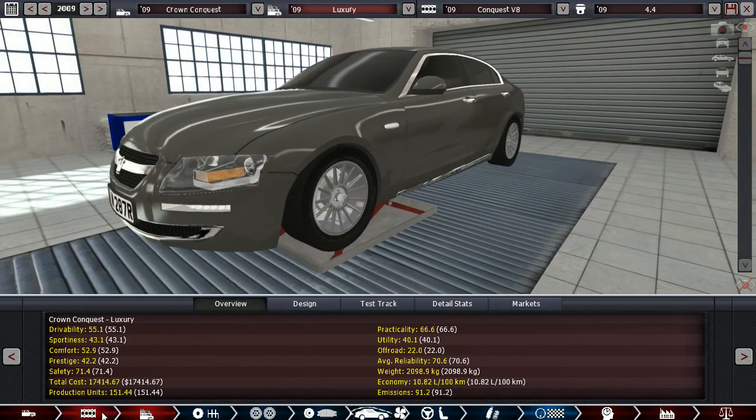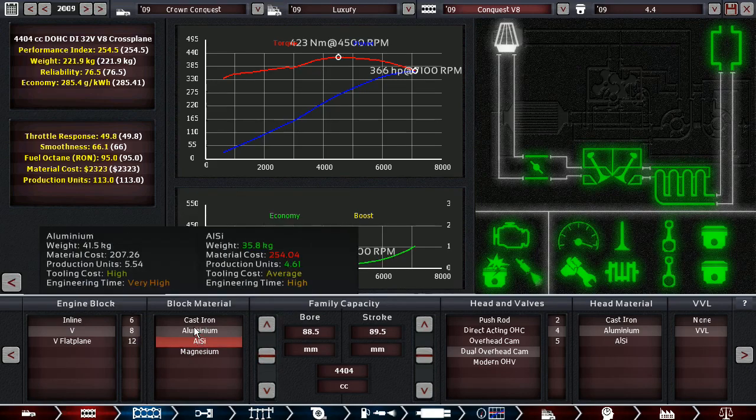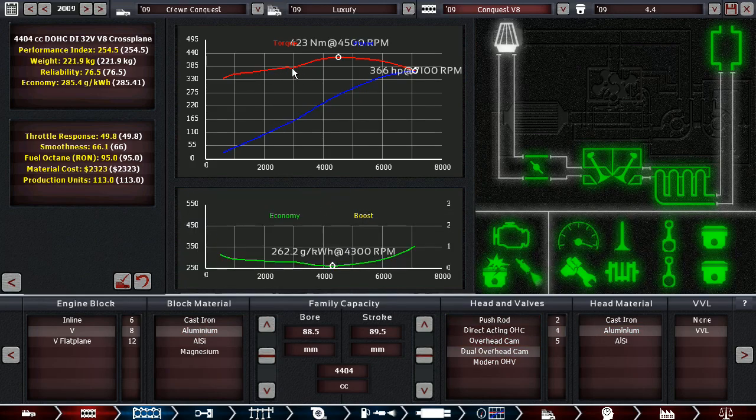Let's see. What about the engine? This is a V8. Aluminium block and head, 4 valves per cylinder, 4.4 liters of displacement. You can see where the VVL comes in. It's about at 3000 RPM here.